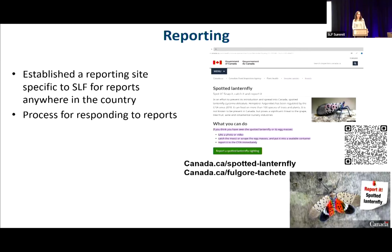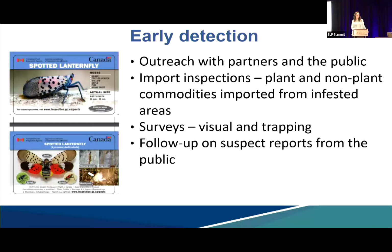The early detection work, again, there's a lot of outreach involved with this. We recognize it's a pest where the public is going to be our best advocate in reporting this. It's not going to be necessarily CFIA finding this, and that's what we've observed already. It's usually through an iNaturalist report, or they'll reach out to us directly, but it's been members of the public. We are doing import inspections regularly on plant and non-plant material coming from infested areas. We're also doing surveillance, visual inspection, and have some traps out as well. And of course, we're following up on all the suspect reports.